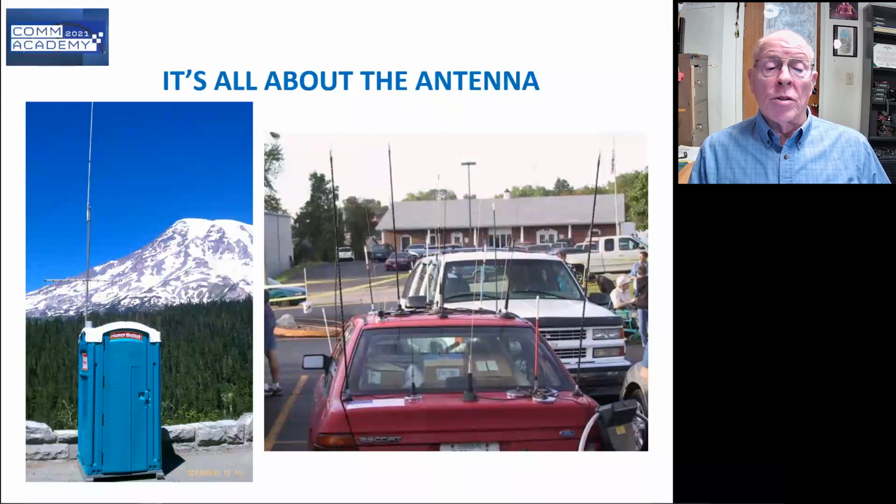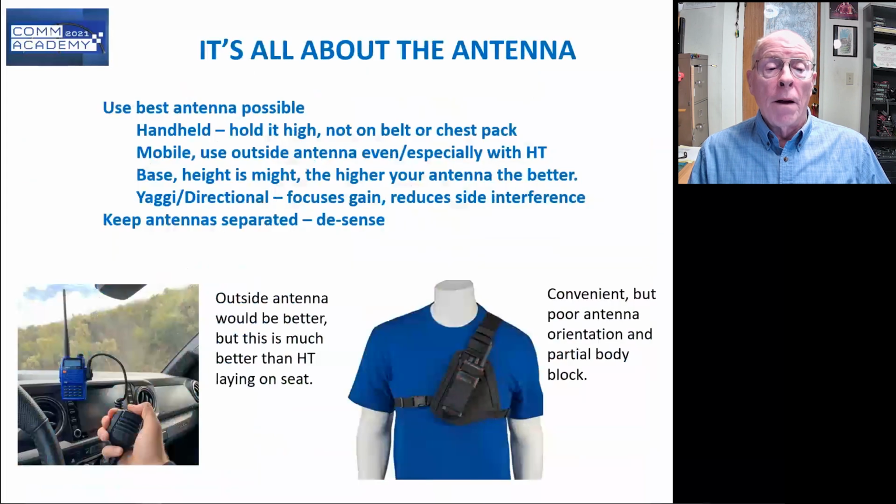As soon as he transmits on any radio, every radio in his vehicle is going to be unusable simply because the antennas are all way too close together. Use the best antenna possible.